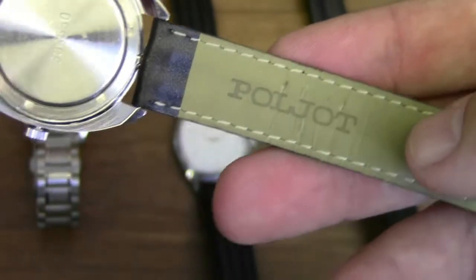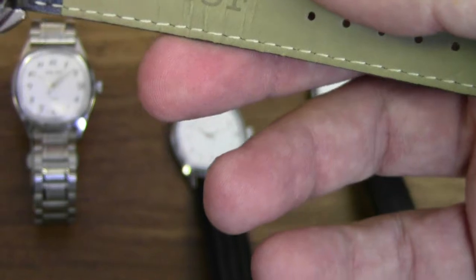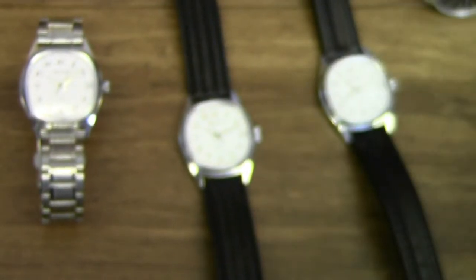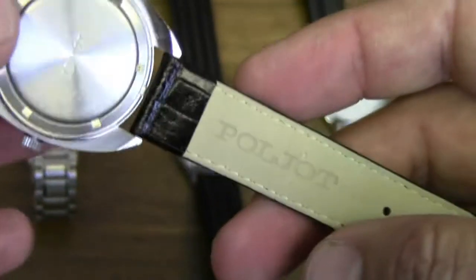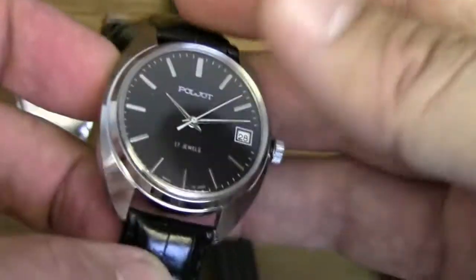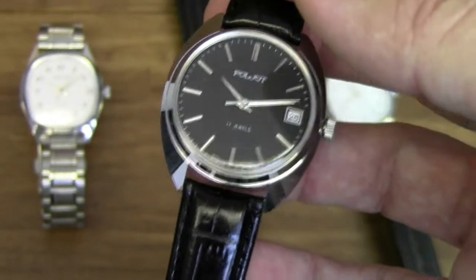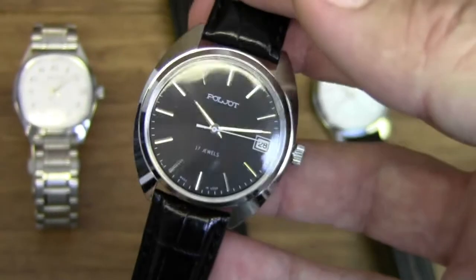In fact, the reason that this is a pre-order is we're waiting to get the official straps in because it's not easy to get your hands on real original Poljot 18 millimeter straps, because it is 18 millimeters. Now guys, I'm going to tell you, comrades, these are not big watches. I mean, they're vintage. They're 1990. They didn't make 48 millimeter watches back then. These watches are 39 millimeter.